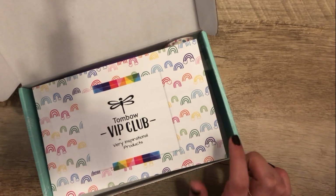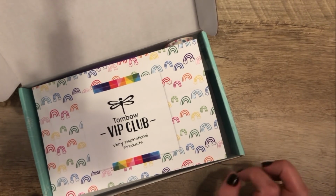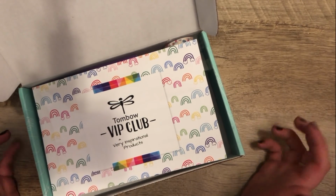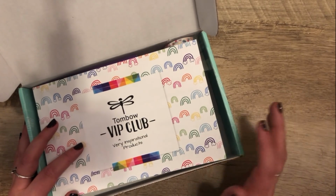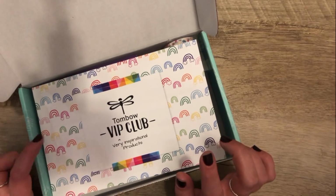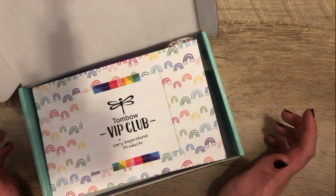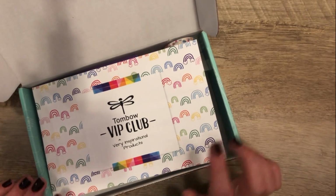I ordered this on Monday, I think it was. I saw my friend Claudia post about hers and I was like, oh, that's so cute. And I thought because it was sort of a subscription box thing, it was not going to be available anymore. So I commented on it and said like, oh, I should have ordered that. And then Kristen from Chrissy Ann Designs replied to my comment and said that it was still available. And I was like, I need it. So I went on the website and ordered it on Monday.